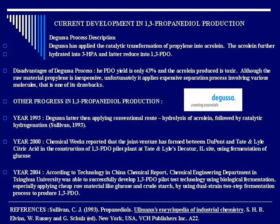Repsol has applied catalytic transformation of propylene into acrolein, further hydrated into 3-hydroxypropanaldehyde and later reduced into 1,3-propanediol. The disadvantages of the process are that a PDO yield of only 43% could be achieved and it produced acrolein, which is very toxic. Although the raw material propylene is not very expensive, an expensive separation process has been applied.